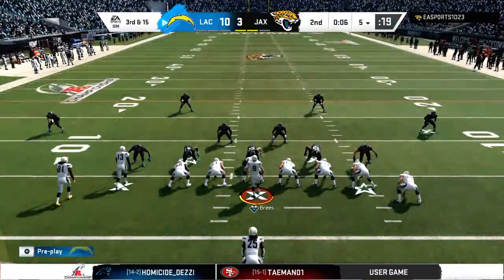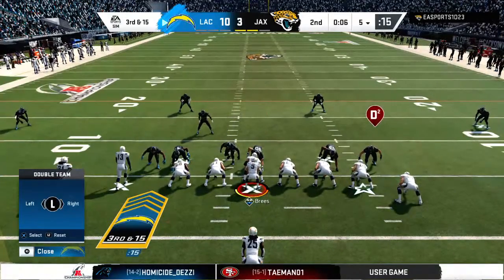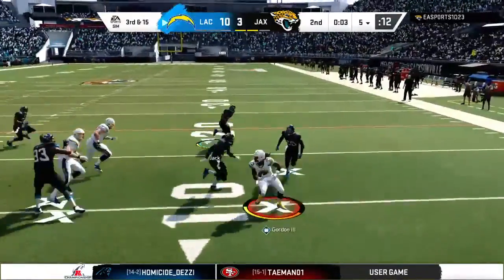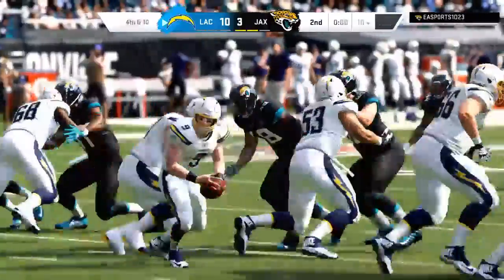After the sack, they'll come up now 3rd and long. Yeah, I wouldn't be surprised to see them run the ball here just to try and get some space. Not wanting to risk another sack, they'll play it safe with a run. And he gets it up to the 10-yard line here.